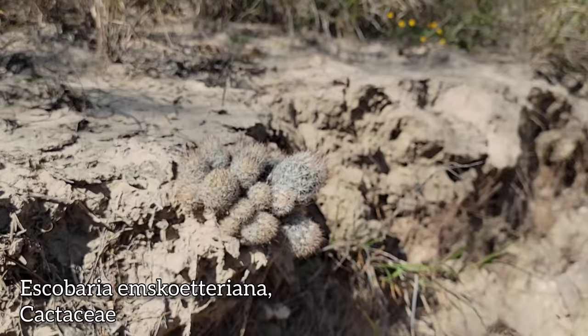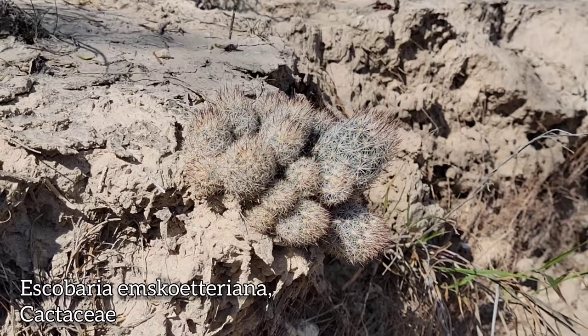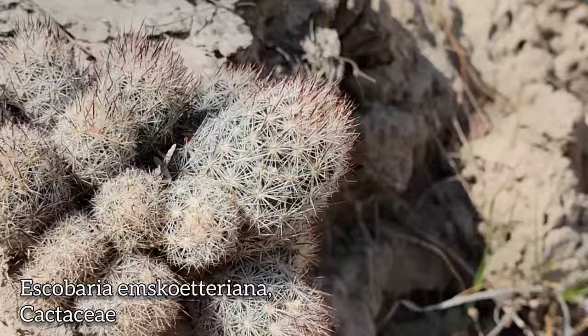Look at the kind of orangish pigmentation to those spines too. And the whole plant gets kind of a blue color to that stem. This thing's about to fall off too. These form a little clump. Ooh. You got the tubercles in there nice beneath that cavalcade of spines.